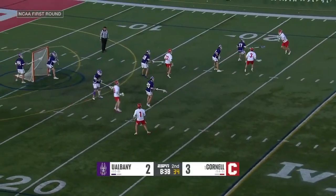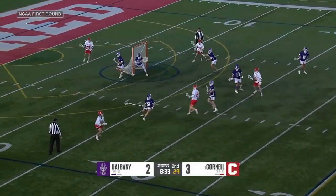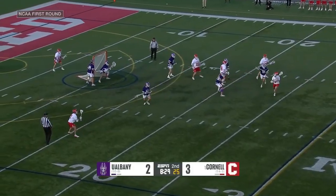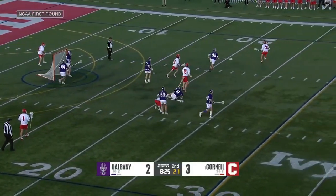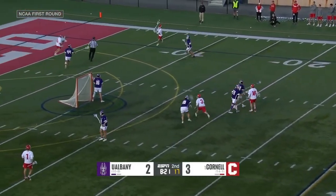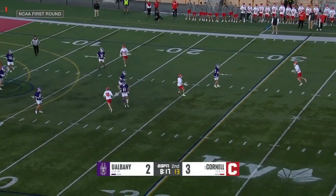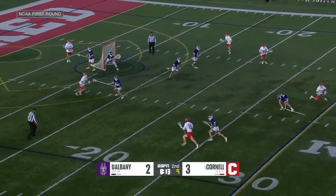And one adjustment that UAlbany made today, they put Max Neeson, the America East Defensive Player of the Year. You would think he'd be guarding CJ Kirsch. He's guarding Ryan Goldstein. I think that's disrupting the flow of this Cornell unit today. Goldstein, 45 assists on the year, very much the quarterback. You're right, he's barely touched the ball in this first half.